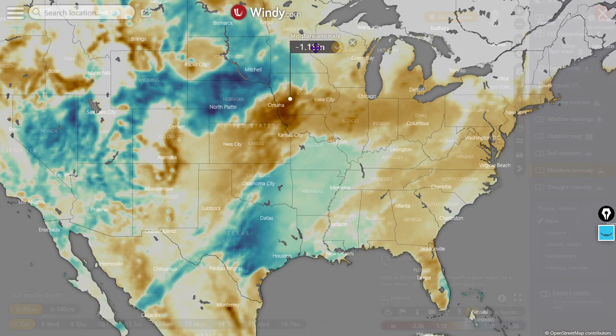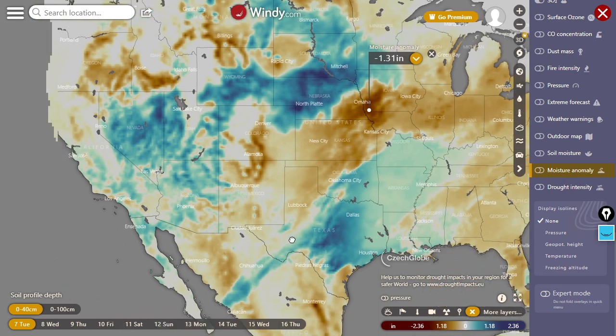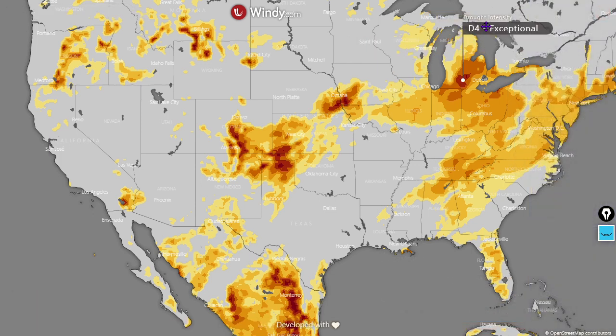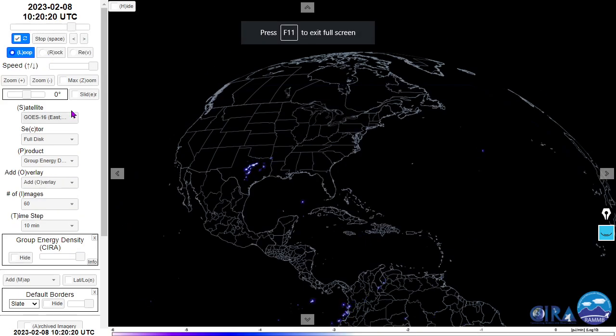So it's quite dry here in western Iowa. They're like an inch, 1.25, 1.3 inches behind as far as their rainfall at the moment. And some respites happening in other portions of the country there. Of course, we've got some droughts in Texas and Oklahoma and Kansas. Significant droughts there. Also, droughts in parts of Michigan. So, just one of the many features there of windy.com.